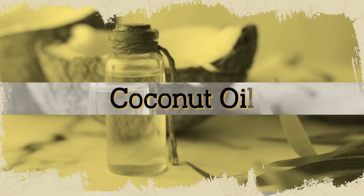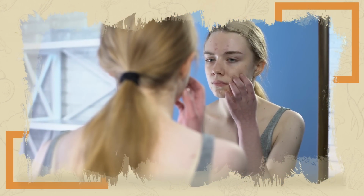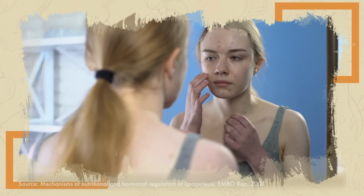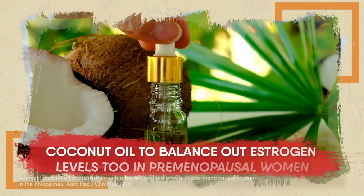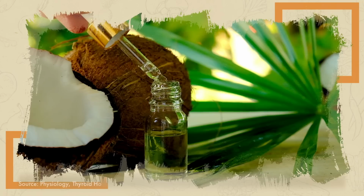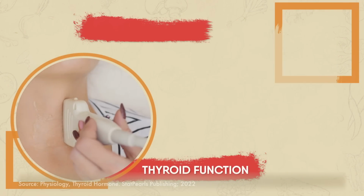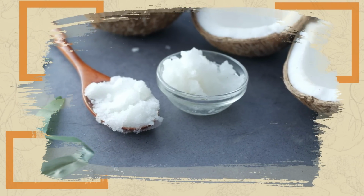Begin with coconut oil. Hormones are secreted by glands that may be located far away from the targeted organ. They have to travel through your system before they actually act. Studies have shown coconut oil to balance out estrogen levels too in premenopausal women. The medium-chain triglycerides from this oil can also stimulate thyroid function and accelerate metabolism. Lauric acid from coconut oil also helps to balance hormones.